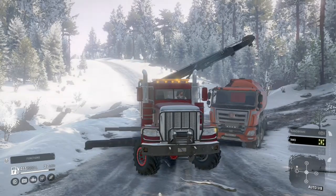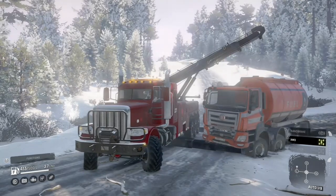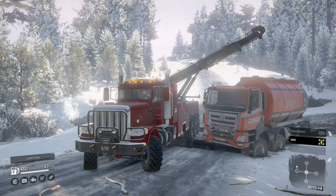The two trucks and trailers have been sitting there for at least maybe 4 days. No, one day. Yeah, one day ago. For one day, overnight.